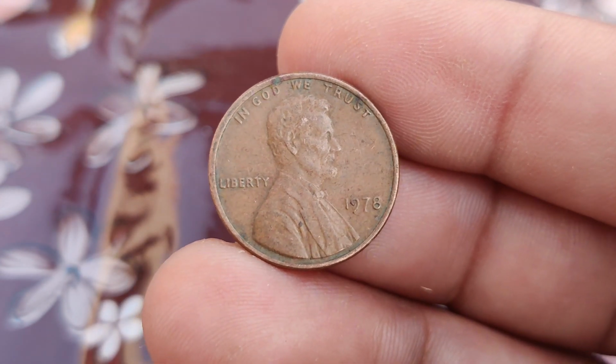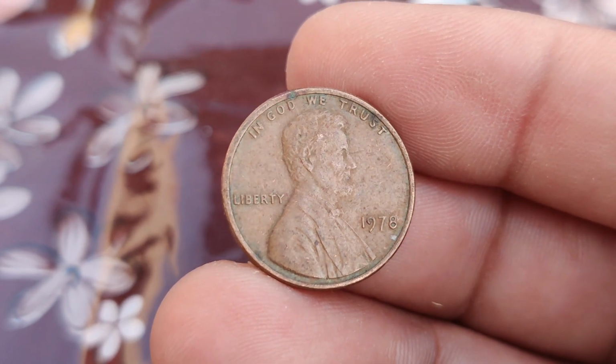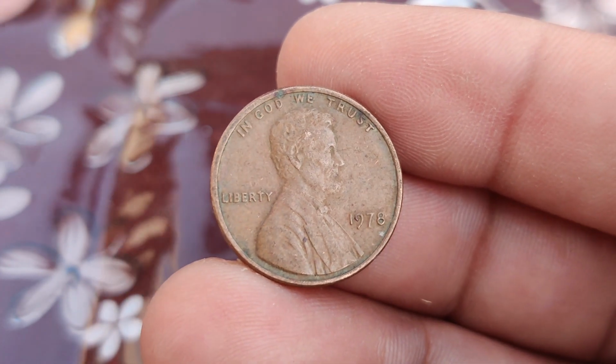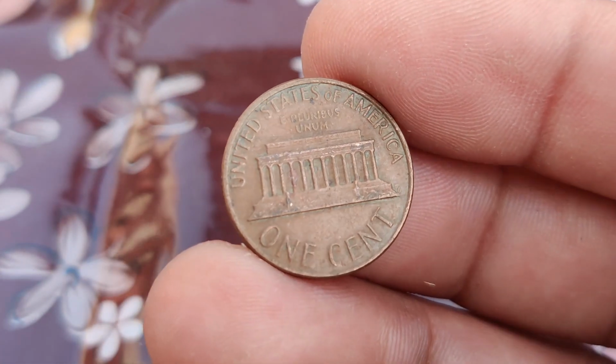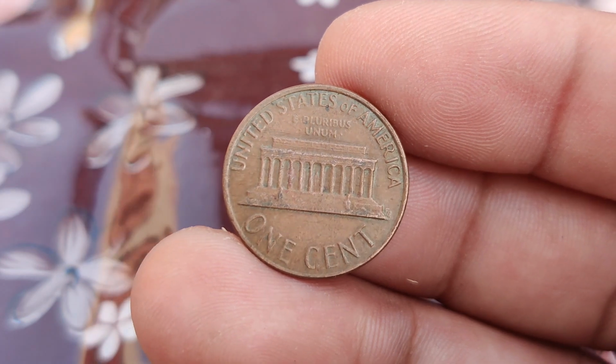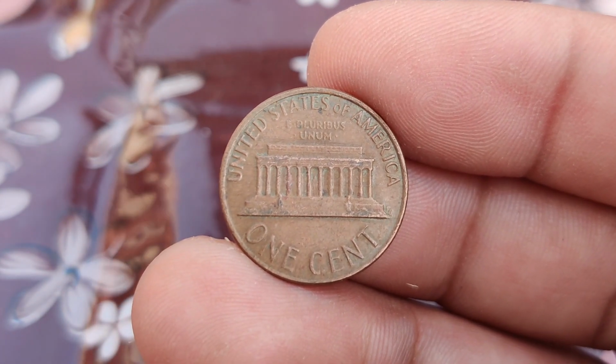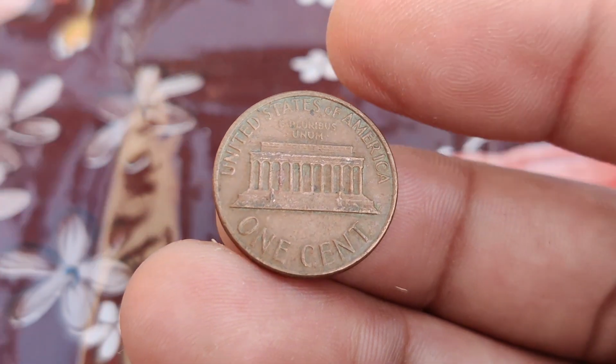The 1978 penny, part of this long tradition, was minted during a time when copper was still the primary metal used. In fact, pennies from 1978 are composed of 95% copper and 5% zinc, giving them a distinctive weight and feel compared to modern zinc pennies. But what makes the 1978 Lincoln penny without a mint mark so special?